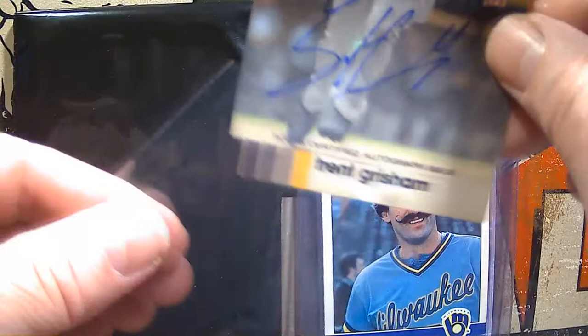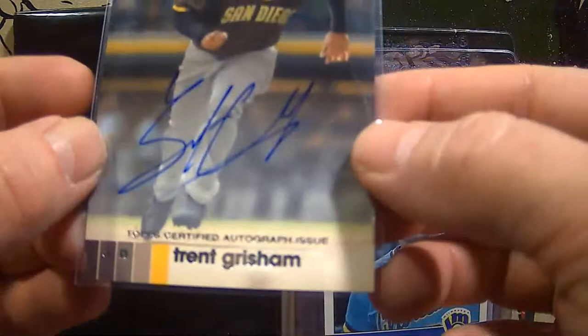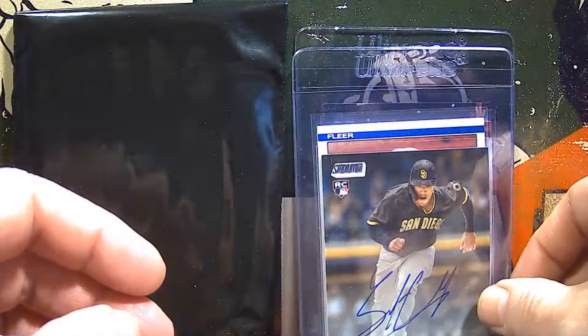That is sweet. Yeah, don't choke to death on your ribeye. Let me see if that's a numbered one or not. Let's flip it over here. Nope, this one doesn't look like it's numbered. It's just simply an autographed card. Yep, but not numbered. Topps certified autograph issue. That's a nice pull for you. Congratulations on that one. That's sweet.